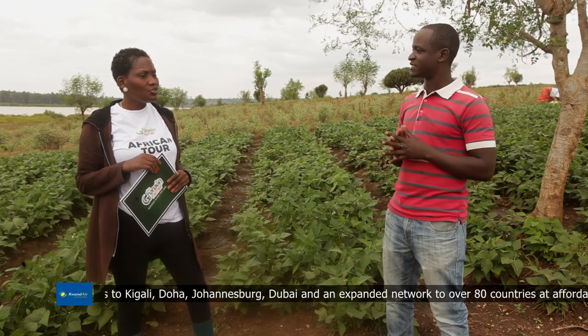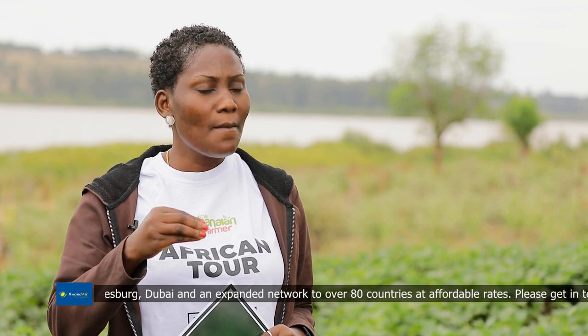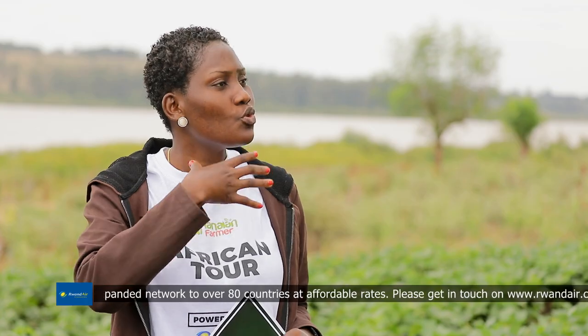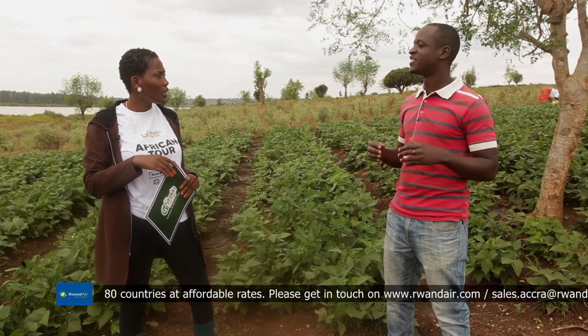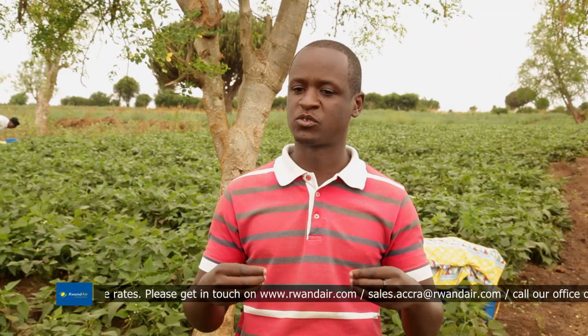During the land preparation, do you also add some form of manure, like chicken manure or cow dung? Because we do the same thing in Ghana. Yes, you have to do it, because the plant needs manure to grow and to develop its root system. They should have manure inside before you plant.